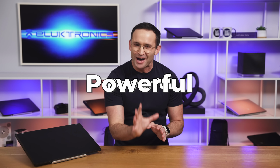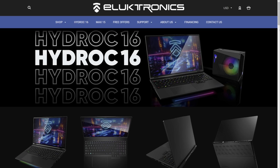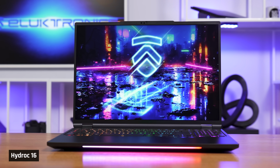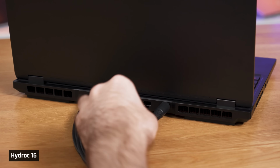We have the most powerful gaming laptop here in the studio, and it is so freaking cool. Literally, it's water-cooled. The Hydroc 16 is from Eluktronics, a boutique brand that specializes in high-performance gaming laptops, including overclocking. So, we were stoked when they sent us their highest-end configuration of this machine. It has an Intel i9-14900HX and an overclocked RTX 4090. They also included their optional water cooling unit, which we found incredibly easy to set up, almost plug and play.